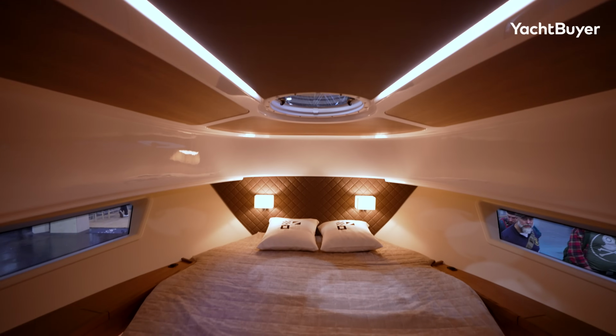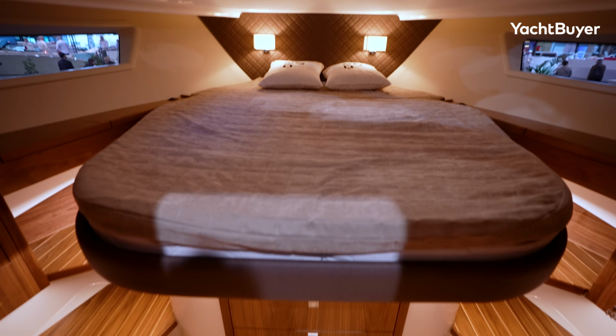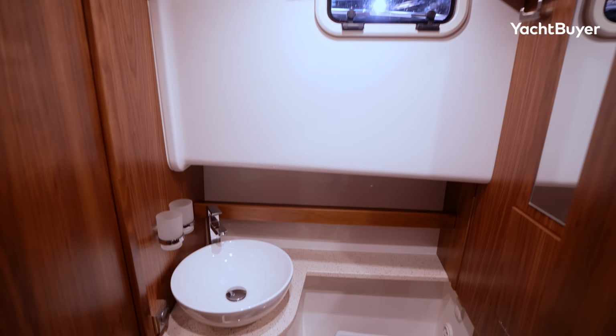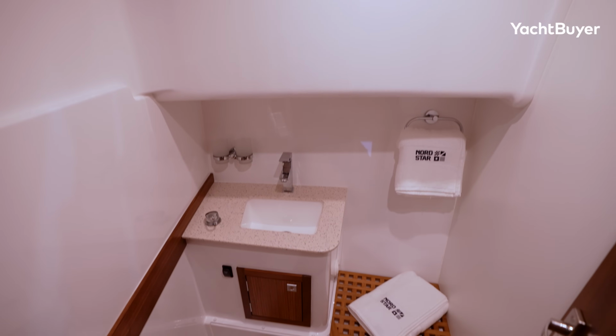Again, lovely woodwork, lighting running forward here, nice subtle underlighting, hull windows on both sides, plus the skylight, so again, natural light, not too bad. And this has got a clever arrangement when it comes to the bathroom as well, because you've got a split toilet and shower room, so 2 people can use those at the same time.